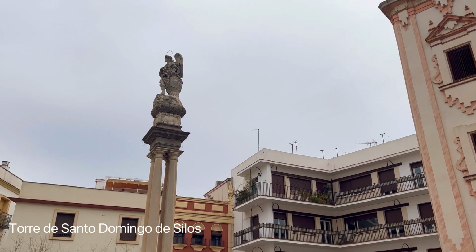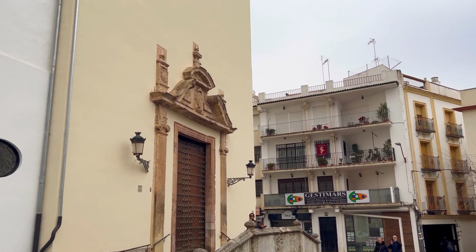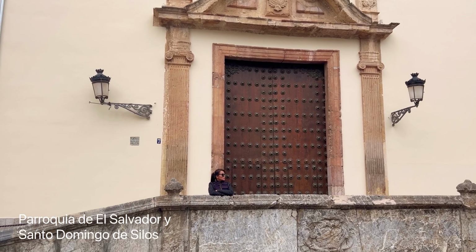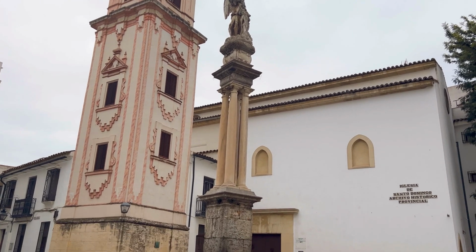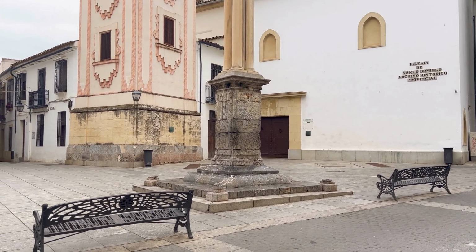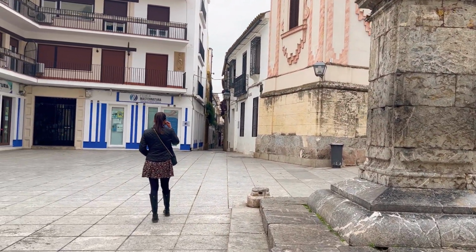Nearby is also the Tower of Santo Domingo de Silos, and during its early history, it served both as a defensive structure and as a bell tower for the adjoining convent church. You can climb the tower and enjoy the views of the historic center from atop. Over the years, the tower has undergone restoration efforts to preserve its historical integrity.